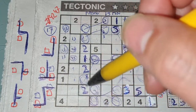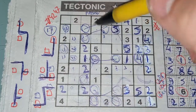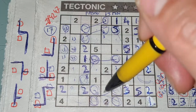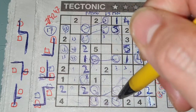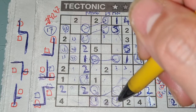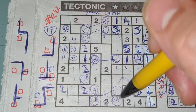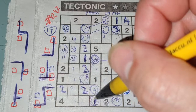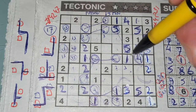These 3 boxes surround the 2, cannot be a 2, so 1 box left for the 2 should be here. Then these 2 boxes can be a 1, so the 1 could be here, could be there. Well, if I place the 1 here, this box is connected with that box, should be also a 1, but we already have a 1 here, so it's not the solution to place the 1 there. The 1 is supposed to be here, and this box is connected with that box, should be also a 1. Okay.